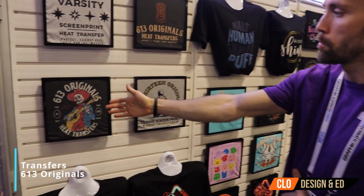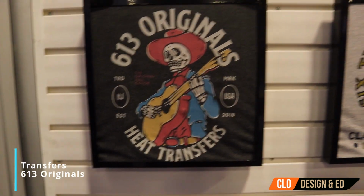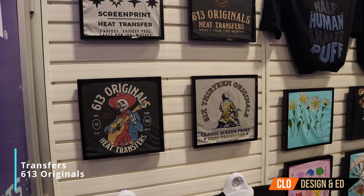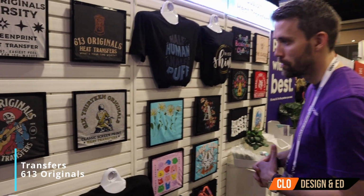These two right here are going to be our classic formula. Classic formula is rated for cotton garments only because this is a high temperature. This gives you, again, that slightly less opaque look. It's a very soft hand feel, but it does great on cotton garments. A lot of our guys love that. Everything looks great in the booth.